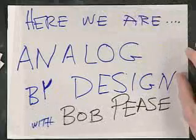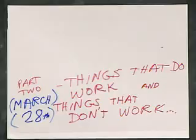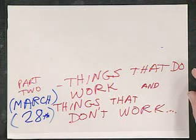And here we go again with National Semiconductor's Analog by Design with Bob Pease as host. That's me. And we're going to talk some more about what's all this high-speed data transfer stuff. In part one, we originally talked about things that ought to work, and in part two we're covering things that do work and things that don't work. We actually checked out things that do and don't work. Now we're going to turn this over to Carrie Esco from Avnet, who will tell us more about today's show and introduce more information, and one of our guest speakers.